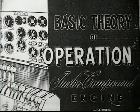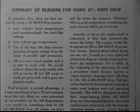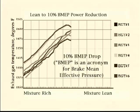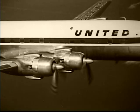The 1957 operating manual for the Curtiss-Wright TC-18 turbo compound radial engine gives precise leaning information to flight crews on this recommended practice. In cruise, pilots were instructed to use the mixture control to lean through peak and then continue leaning until engine power output was reduced by 10%. At that point, the throttle settings could be changed to normally increase or decrease power with manifold pressure.